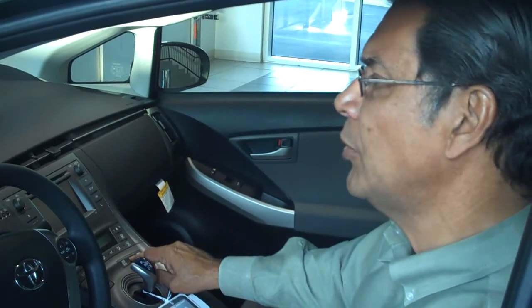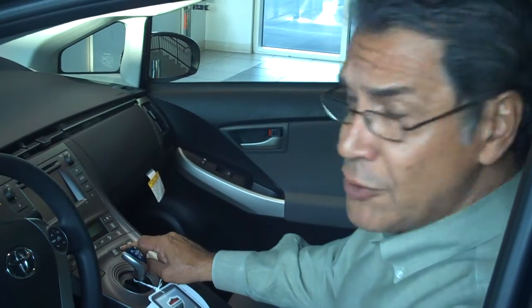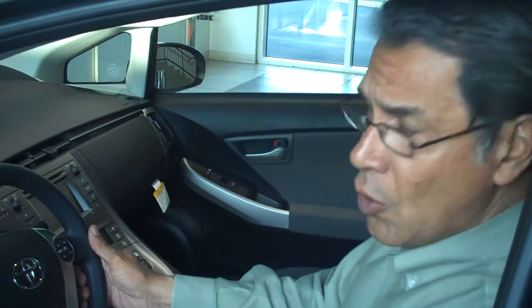Then you have the economy mode. The economy mode is going to maximize the savings in fuel. The reason being is because it's going to modulate the gas pedal where it softens out a little bit more. So no matter how hard you press, you're not going to be revving up that engine that much. Finally, you have the power mode. You need to merge into traffic, say for example on the highway. This is the way to do it, by just pressing this button right here.